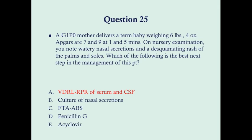Of course, in practice, maternal history is always going to be useful. Typically, this will be a mother with a known history of syphilis. However, on the USMLE, you're not always going to be given that, so I want to give it to you here. The best first test to do when you're suspecting syphilis is always going to be a VDRL-RPR. This is your screening test, and then your more specific test is the FTA-ABS.